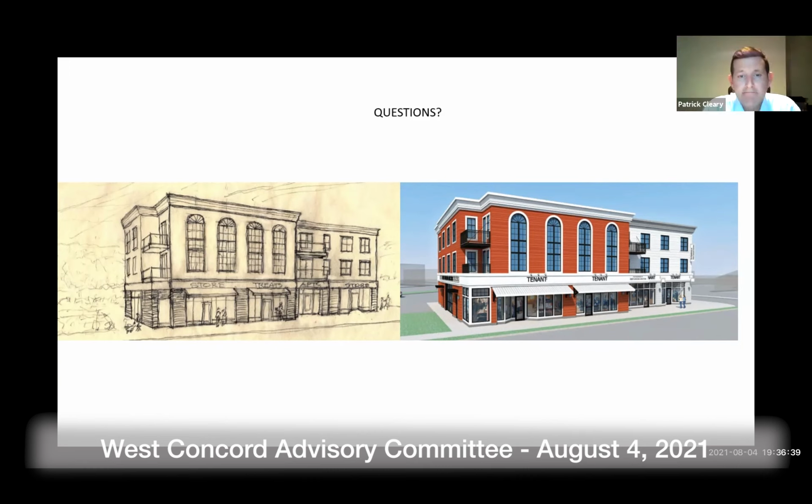Sure. So it will be a stick-built building. It will have elements of steel for the structural supports, mostly at the commercial level. The panels outside will be cementitious panels. They'll look like wood, but we have found that it's a hardier material and lasts longer and keeps its durability and quality. Thank you, Ann.